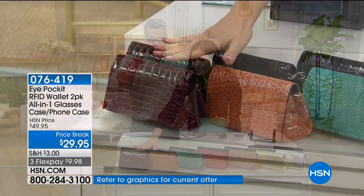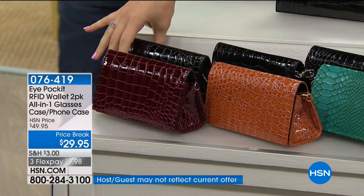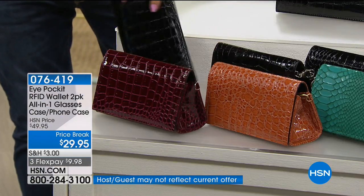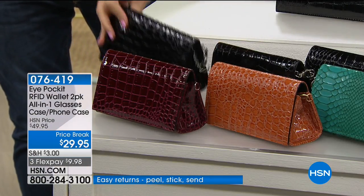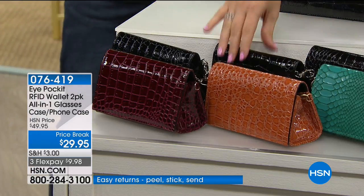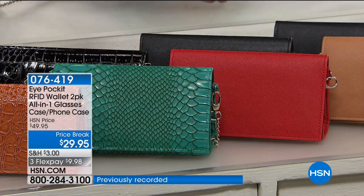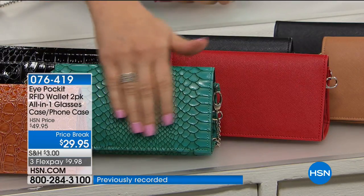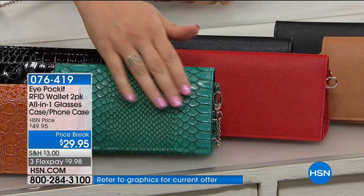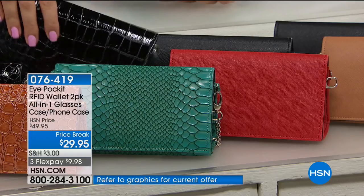So you have the two different styles that you're getting. You have the Croco embossed style, so it has that Croco look finish. This is the burgundy, and then it comes, of course, with the black. Our number one most popular color is the camel and black combination, a great neutral. The teal is the one I have in my hand that I've been demoing here. It's still called Croco, but it looks a little bit like an ostrich skin or a snake skin. It's gorgeous, I get so many compliments. And of course it comes with the black Croco.